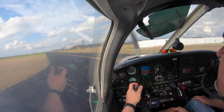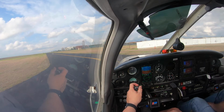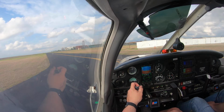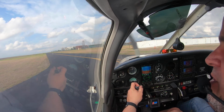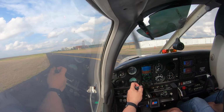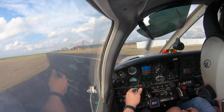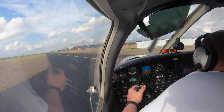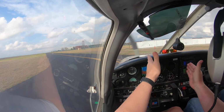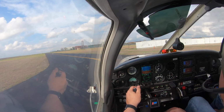Taylor traffic, Tomahawk 2462 Charlie, turning right base. Taylor traffic, Warrior 8405 Mike, clear of runway 17, taxiing back. Taylor traffic. Okay, we can just clean up the flaps though. That's about it. We'll leave our fuel pump on. How come the plane did this? Directional control. We need a little bit more directional control in there.